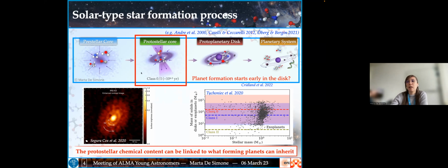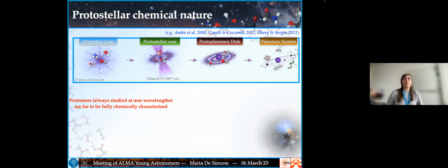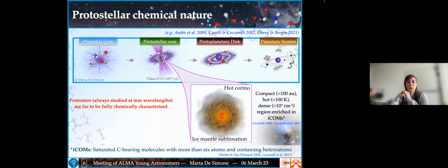So understanding the chemical complexity and content of the protostellar phase is important to understand what a future forming planet can inherit. But the chemical content of protostars is actually very far from being completely understood. It has always been studied at millimeter wavelengths. This is because some peculiar objects were discovered towards protostars, and these are hot corinos. In particular, the central object is very hot due to the accreting material that heats the surroundings. So the dust grains, coated by ice mantles and enriched in hydrogenated species formed in the previous prestellar phase, are sublimated. All the species in the grain are sublimated into the gas, and a complex chemistry is triggered.